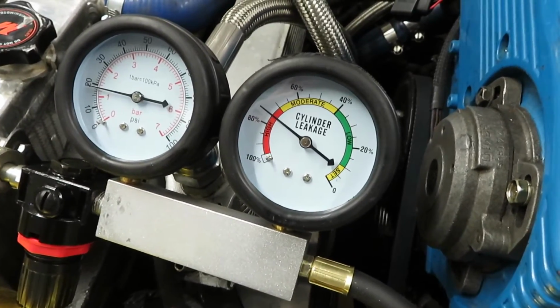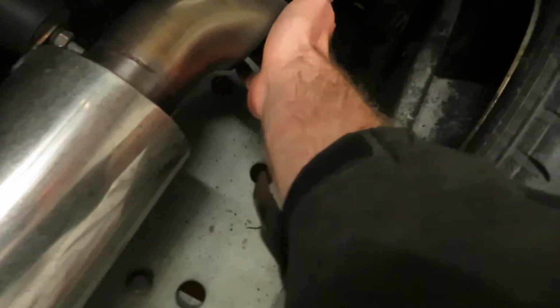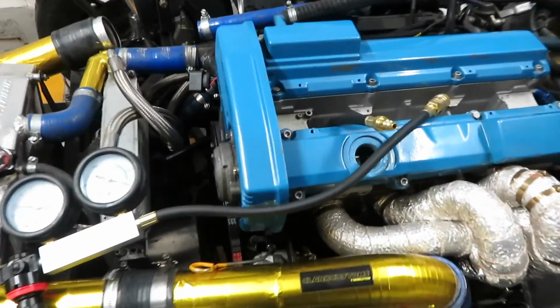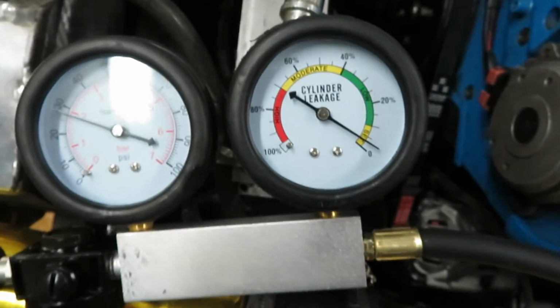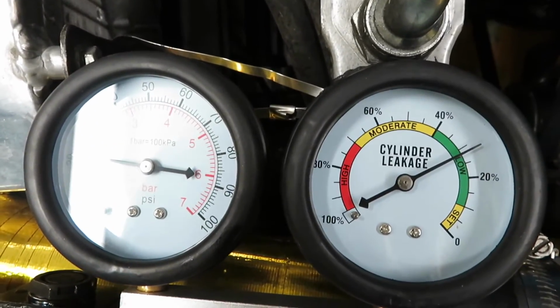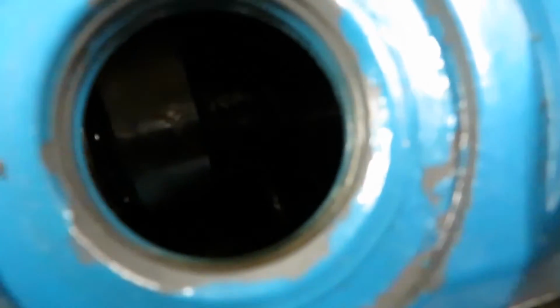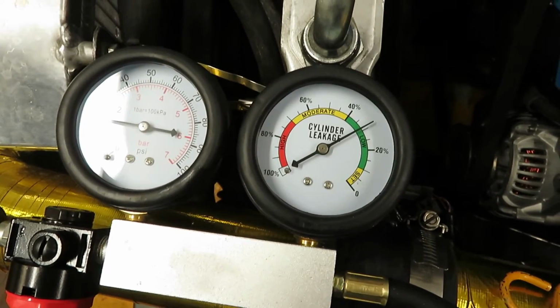So it's saying high. And that's coming out the exhaust, so that probably means the valves aren't shut. Okay, so I think we're on the compression stroke now, so that is on set, so we'll connect it up again. Right, that's better. Cylinder 1, 20%. This is cylinder 2. Yeah, I don't know if you can hear that, but the air's coming out of there, so obviously that's higher.